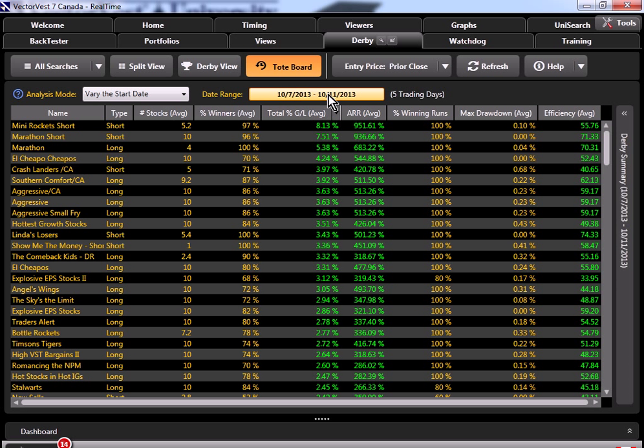I've reset our dates to the original analysis period of the 7th through the 11th. We're sorted again by our default sort of percent gain or loss. The efficiency score, if you recall from our previous presentations, tries to answer that question of how did the search perform irrespective of its percentage gain loss. So we take the percentage of winners and the percentage of winning runs and the maximum drawdown and analyze the performance of the portfolio on that basis to derive the efficiency score.